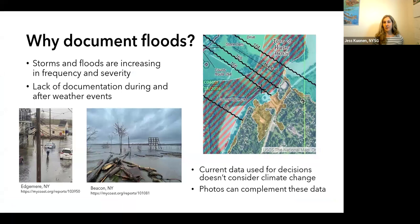So why are we doing this? Why document floods? As you may know, storms and floods are increasing in frequency and severity. I'm sure you've probably seen where you live that we're getting these heavy rain events happening more often. And the tools that we've relied on for planning when it comes to floods actually don't look forward in time with climate change. Our baseline conditions are changing, and these tools have only looked to the past.